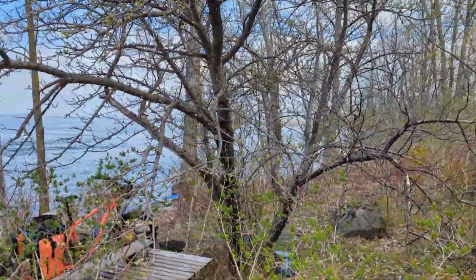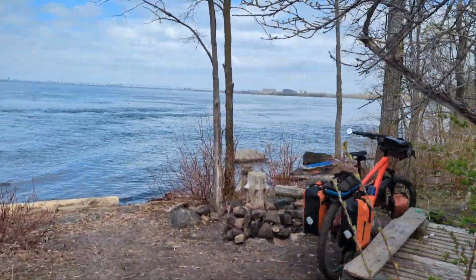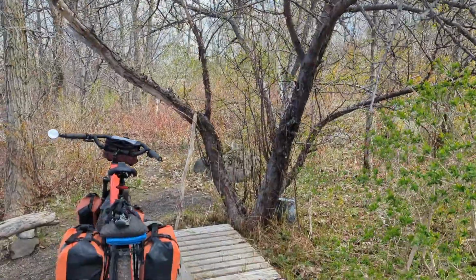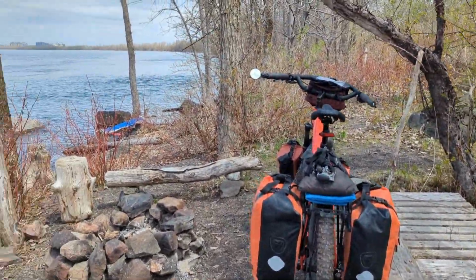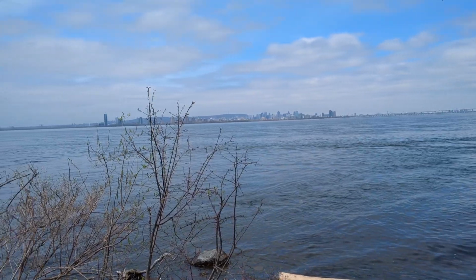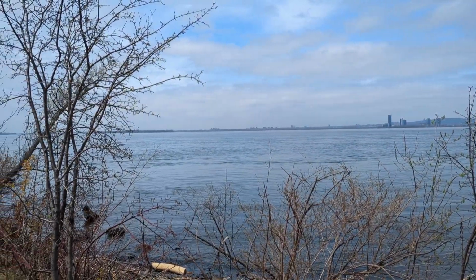Well, this is a brilliant sign indeed. I've just arrived at Pointe aux Pommes, aptly named after this apple tree. And the sun has just popped out, so who knows? Could turn out to be a beautiful day. Touch wood.